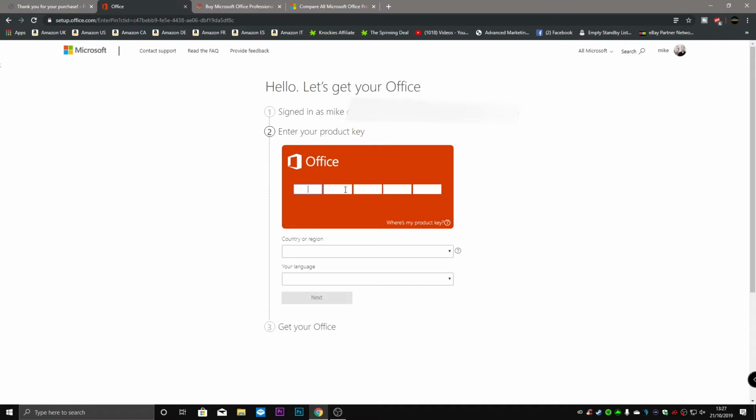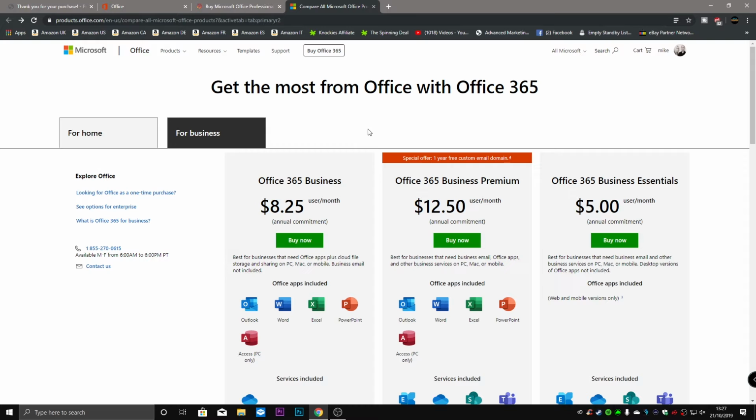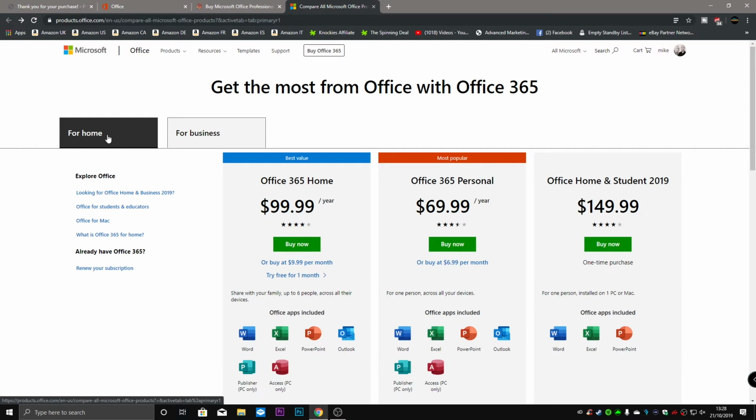This is the genuine real deal, which I think a lot of people kind of misunderstand how legit this actually is. So let's look at some of the pricing. If you were to buy a normal product from the Microsoft website, products.office.com, if you're buying Office 365 for business, you'd be looking at $8.25 a month. Now that's already more pretty much than what we're paying straight off for the full product. That is insane. If you're looking as a home user, for Office 365 Home, well actually Personal is probably the more relevant one here because this is a single user license. So Office 365 Personal, $70, and that is just for a year.